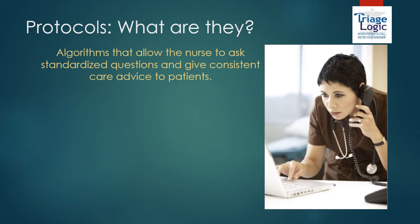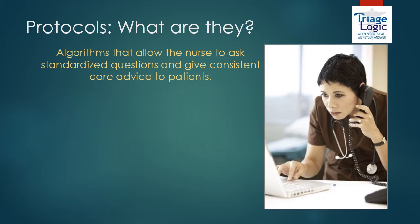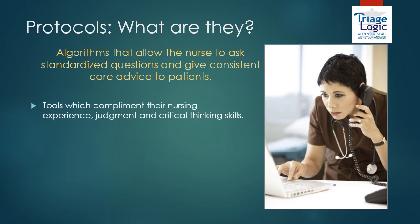Because of the variety of ages and multitude of reasons the patient is calling, the triage protocols have to be extremely comprehensive and need to give targeted advice based on the symptoms and disposition of the caller. Protocols, like the nurse's stethoscope, are just one of many tools used by the triage nurse to assess her patient. The nurse must also rely on her past nursing experience, her judgment, and her critical thinking skills.